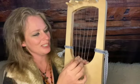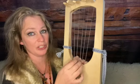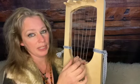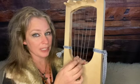Number 2, it is a perfect hyperfixation. Perfect hyperfixation, you say. Can you make one? Yes. Can you buy one? Also yes. Is it easy to learn? Also yes. But if it's easy to learn, how am I supposed to hyperfixate, you might ask?